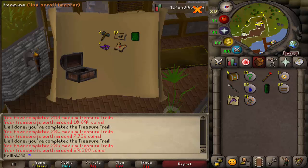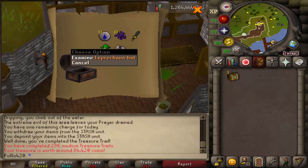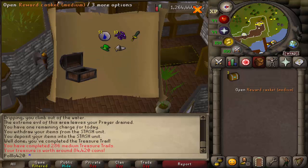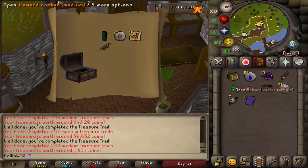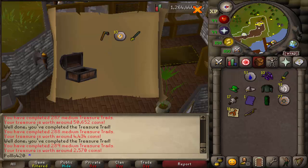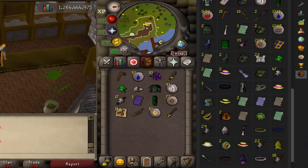So as these clue scrolls are wrapping up, we are gonna go ahead and price check just simply using the RuneLite feature to see how much money we did make from 187 medium clues, and also look at the amount of masters obtained. And here we are with our very last med casket. Unfortunately, no Ranger boots from that one, but that's alright. It's time to now do the price check and see how much we made.